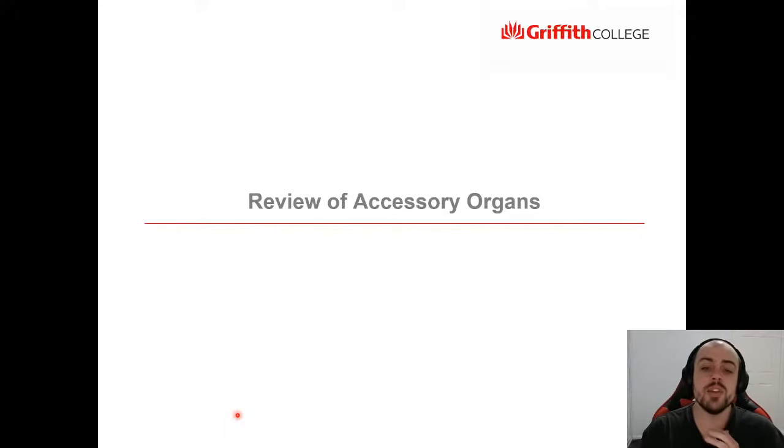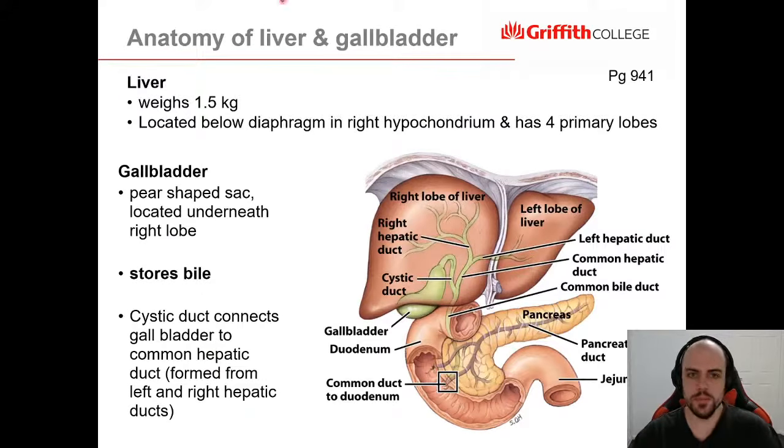Okay, so let us now talk about some of our accessory organs. These are the things that really help out and promote a lot of this digestion. Now, the liver and the gallbladder, incredibly important. The liver is huge. It weighs 1.5 kilos. It has a wide myriad of different functions, but I'm only going to be talking about a handful today.